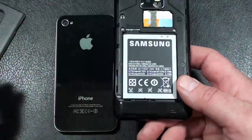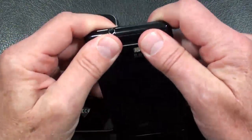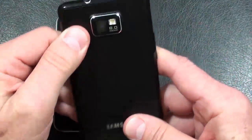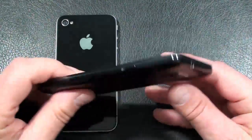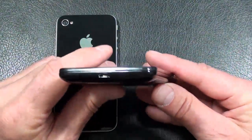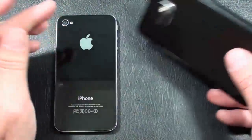Phone speaker down here in the lower right-hand corner. Put this back on. And again, it's a matter of just clicking it down all the way around to get it in there snug. All right, in the back is the 8 megapixel camera and LED flash. Up on top, 3.5mm headphone jack and one of the microphones. On the right-hand side is the power and lock key. On the bottom is the other microphone, as well as the micro USB port. And on the left-hand side is the volume rocker.